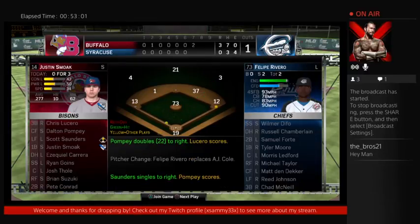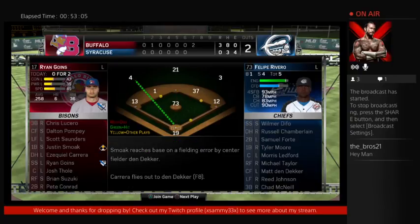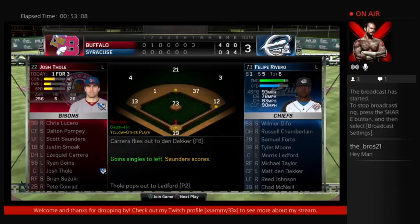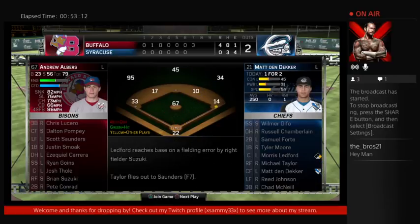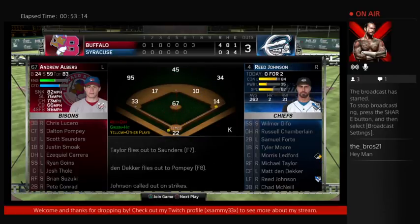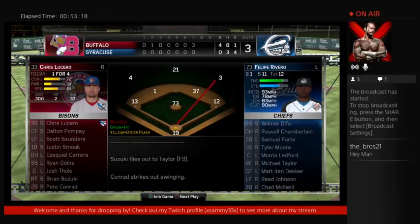So I got a hit now. Too bad we can't stop them from scoring now. I just can't generate any offense against this guy.